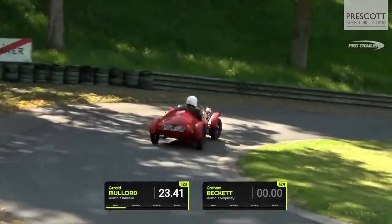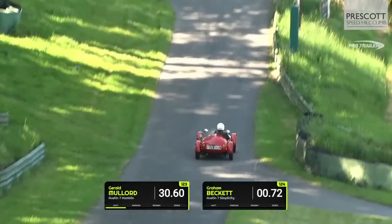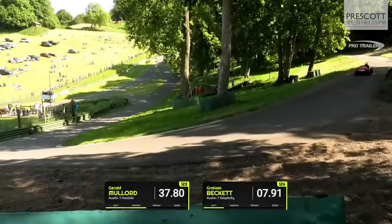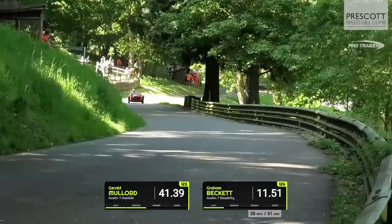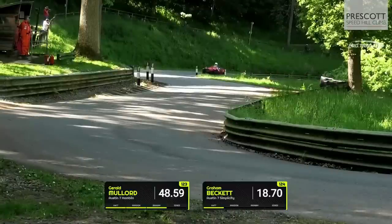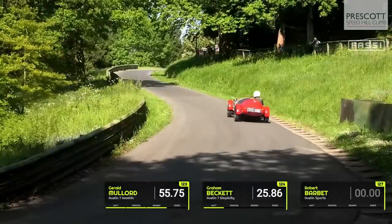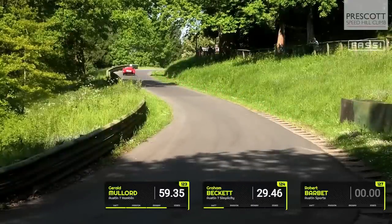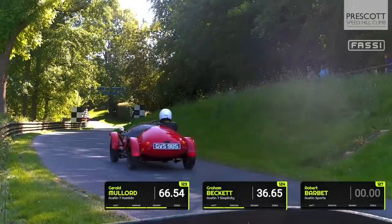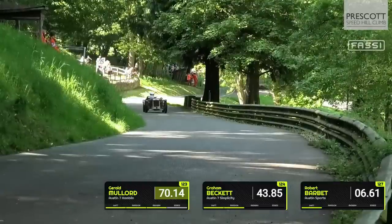On the hill now, Gerald Mullard, there he is, in a Hamlin-bodied Austin 7. Hamlin made little fiberglass bodies that look like bathtubs, and you fitted them onto your Austin 7 chassis, which you got from the scrapyard. Let's focus on this interesting Austin 7. Austin 7s were built in Germany under license by BMW, and they were called the Dixie in Germany. They were built under license in France, and indeed in Japan.